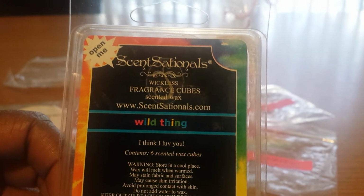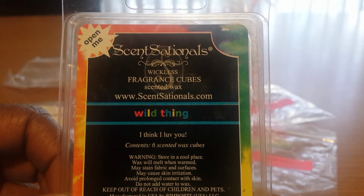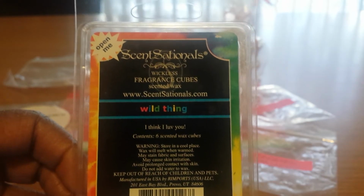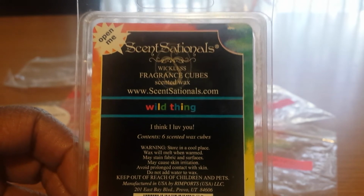I always look forward to melting this. I'm going to be going to Walmart sometime this weekend, and I'm going to be looking for this because I need to re-up on it since I don't have any more. But I love this blend. Super strong throw on this one. And I think, well, I love this one, but I think kids might like this too. It's just such a fun melt and a fun scent.